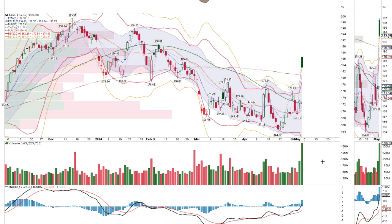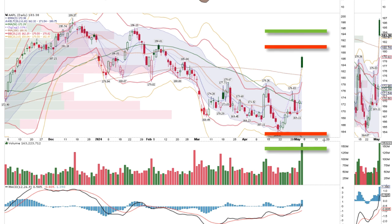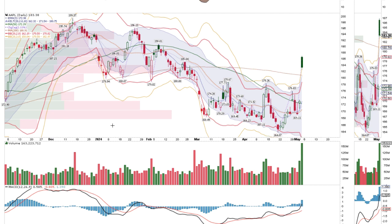We do have an iron condor on Apple above and below. Current price action about 5%, 191.95, and the 162.50, 157.50 puts on the downside. Looking for Apple to consolidate and stay in this range.